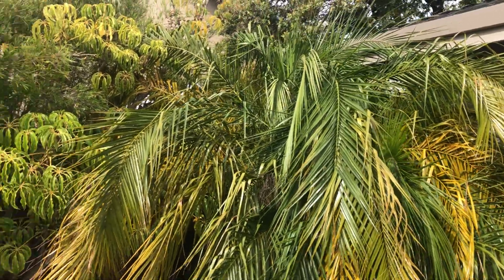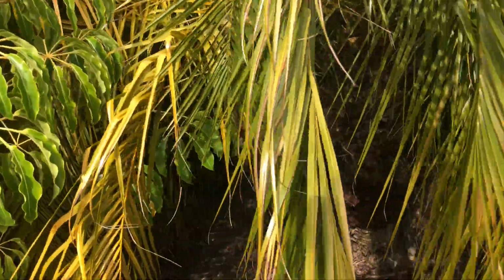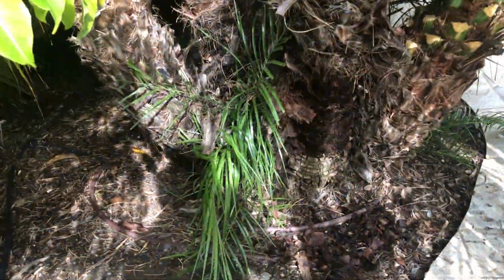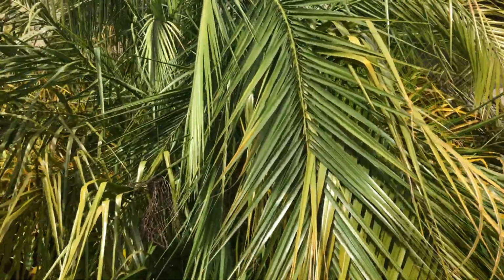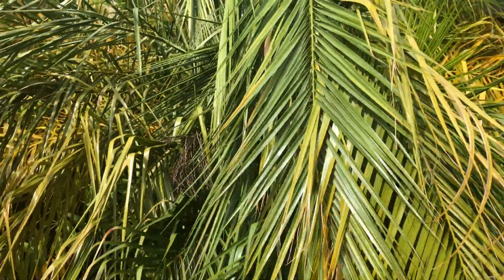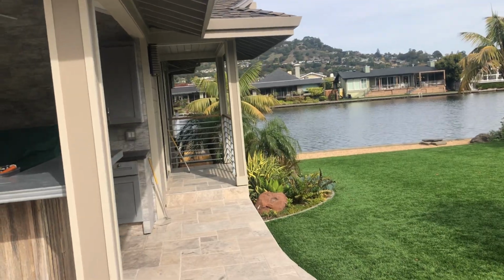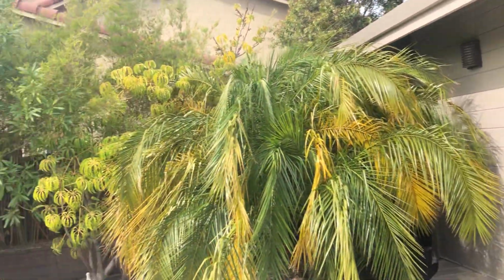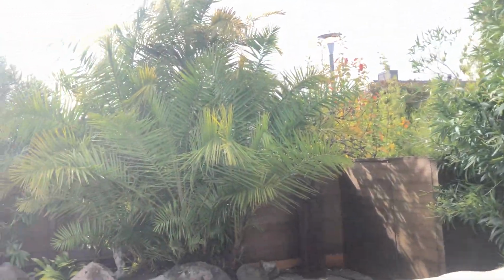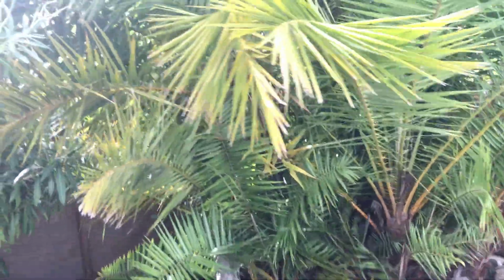You can see the multi-trunking effect. It picks up the multi-trunking effect from the reclinata, which is the Senegal date palm, and it picks up the beautiful glossy droopy foliage from the parentage of the little pygmy palm, which is right over there. See how droopy that is? And then, of course, the multi-trunking aspect came from Phoenix reclinata, which I planted one on this side. And you can see it makes a beautiful hedge.